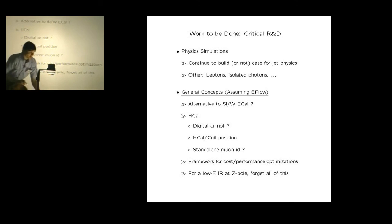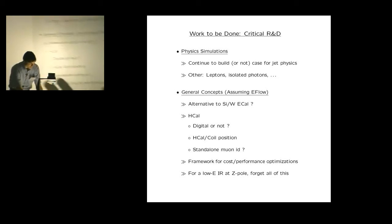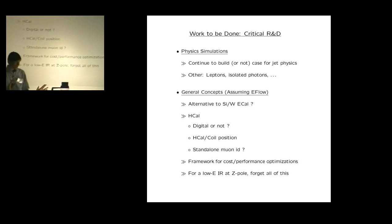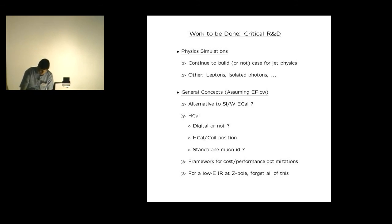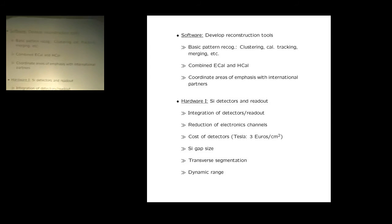I already mentioned physics simulations to some extent. We need to further build the case. On general concepts, I already mentioned some of these, hadron calorimeter or not, and so forth. If you're thinking about a calorimeter at a low energy IR, you can probably forget about this and just go back to the LEP SLD sort of standards.